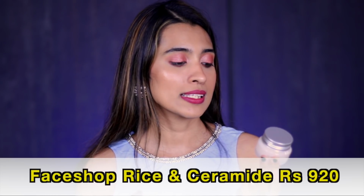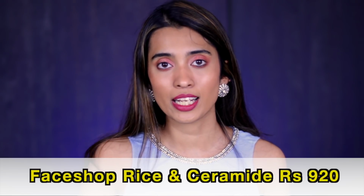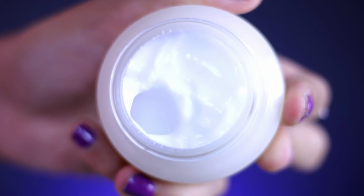Now this one is a very thick moisturizing cream, and I wanted to try out something different from Faceshop because I am always using a particular moisturizer from Faceshop. I've not tried anything else, so I wanted to try out something a little bit different, and this is what the texture of the moisturizer looks like. It is pretty thick. This is for people with dry to very dry skin and also normal skin type.